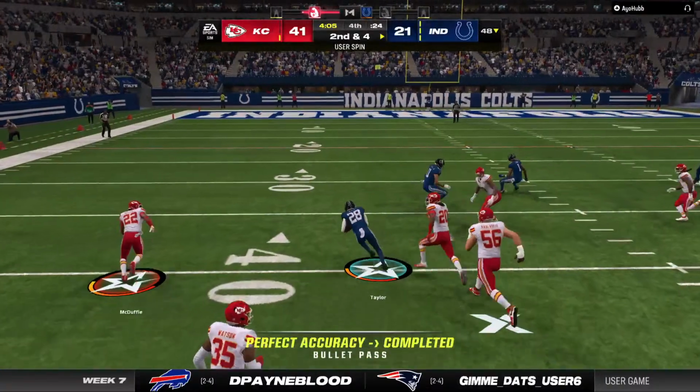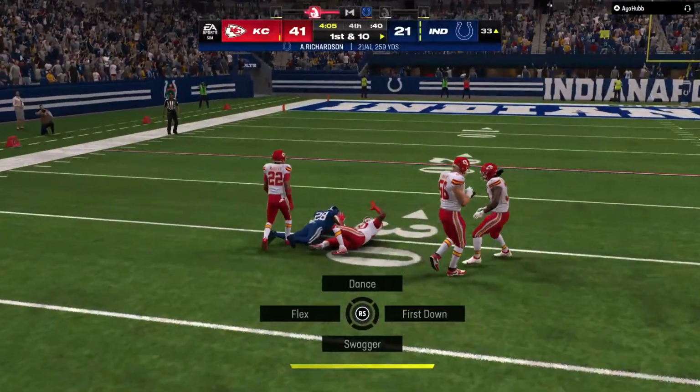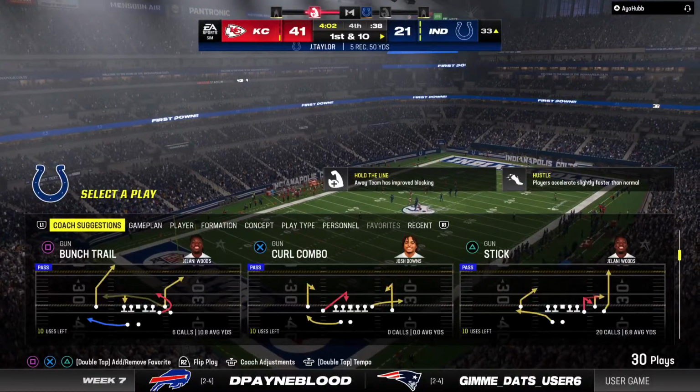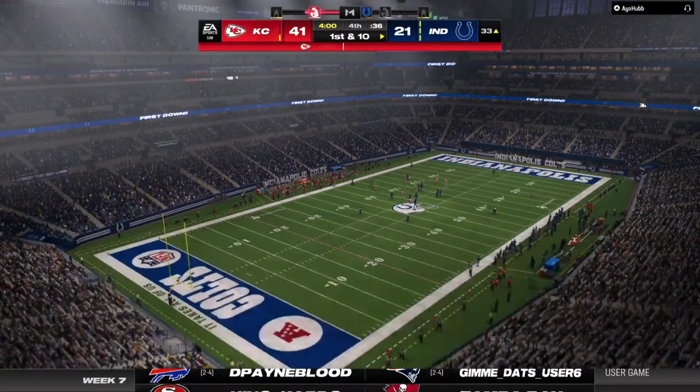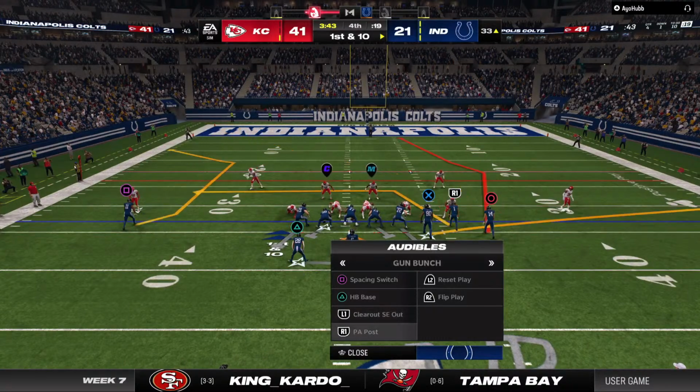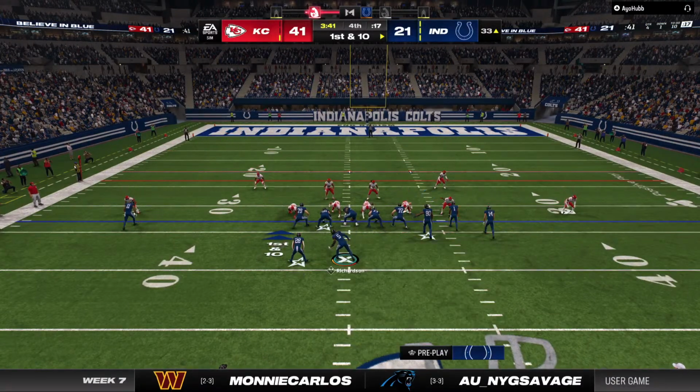Now Richardson, meanwhile, going to get this ball to Taylor. And he'll be brought down with a first down as the tackle's made at the Chiefs' 33. 19 yards there on the catch and run. So now 1st and 10 in Chiefs territory, down at the 33.